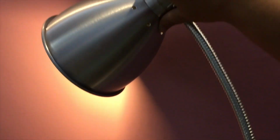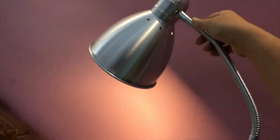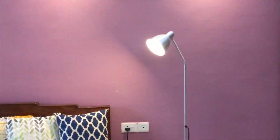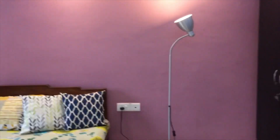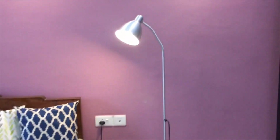Now why is it cool? Because you can move the direction of the light according to your choice. So like this way you can put it down, or whenever you want you can move the head towards upward, so that the whole room will be lit up. Yeah. And while you want to read something, so put it down towards your book. So isn't it cool?